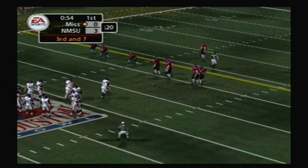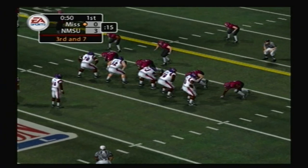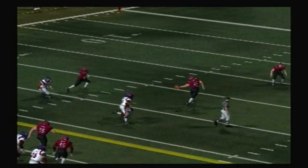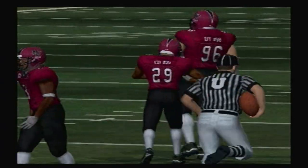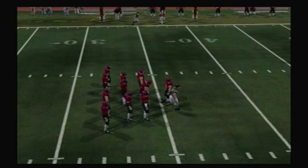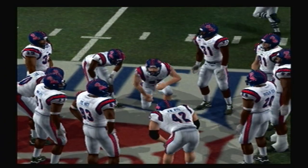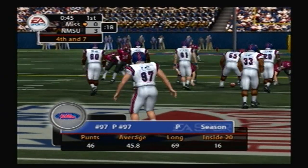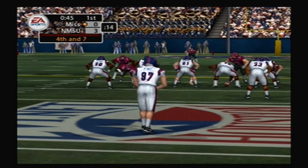It's third down and seven to go. And this is the fifth play of the current drive. New Mexico State lines up in a dime defense here. Drops back to pass. Throws. Batted ball. The linebacker managed to break that one up. Looks like they're going to punt it away here.